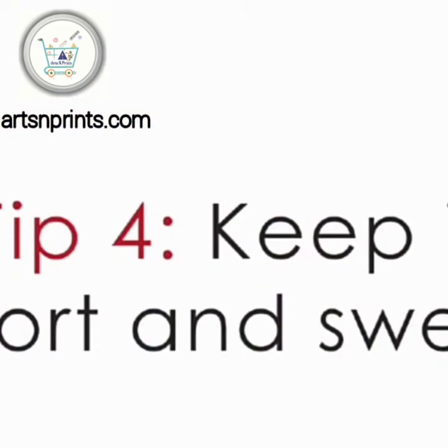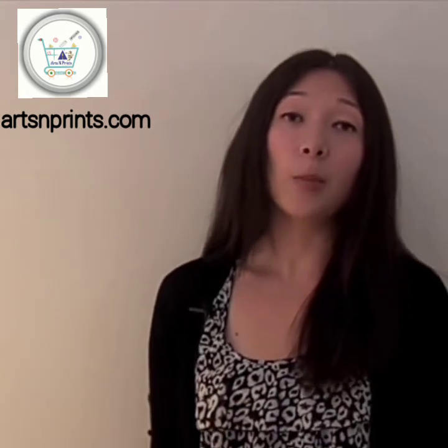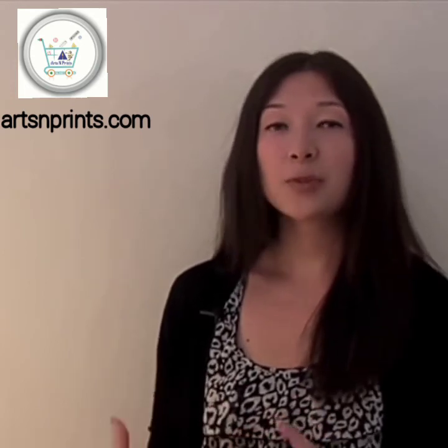Tip number 4, keep it short and sweet. You want to put just enough information on your sign to generate the response that you're looking for. If you put anything more on there and clutter it up, it's probably going to decrease the likelihood that your customer takes the action that you're looking for.